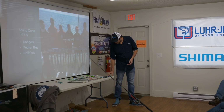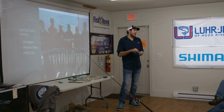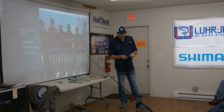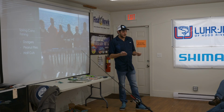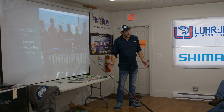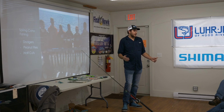I've got 7 coho flies here that I would say are 95% of the coho flies I have in the water. There's very, very few times throughout the season that I think there's a boat that's finished up and limited out before me, and it's because of a coho fly. I've got a green Liz half cut, a blue Liz half cut, and a blue green gold half cut. Those are the 3 half cuts. I think that on any given day, you don't need any more than that.